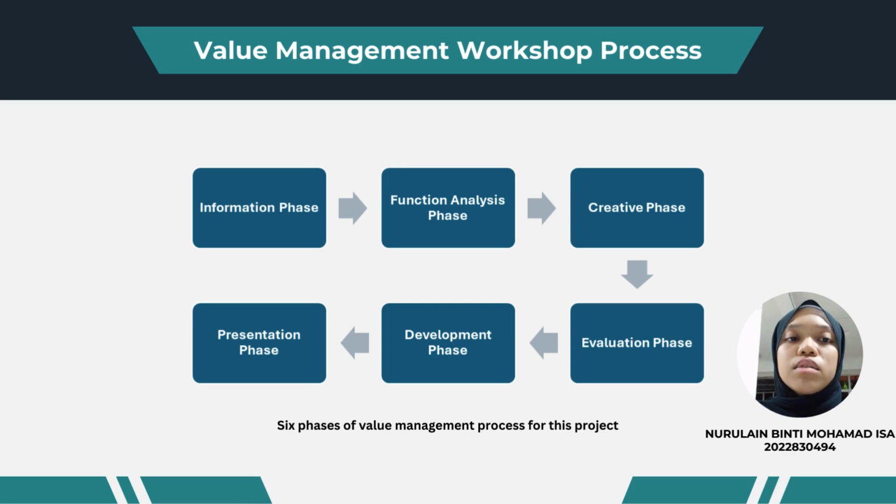And the last one is the presentation phase. The presentation phase is the final phase in a workshop. The objective of this phase is to provide information to policymakers, other stakeholders, and top management regarding the recommendations and conclusions from the workshop.